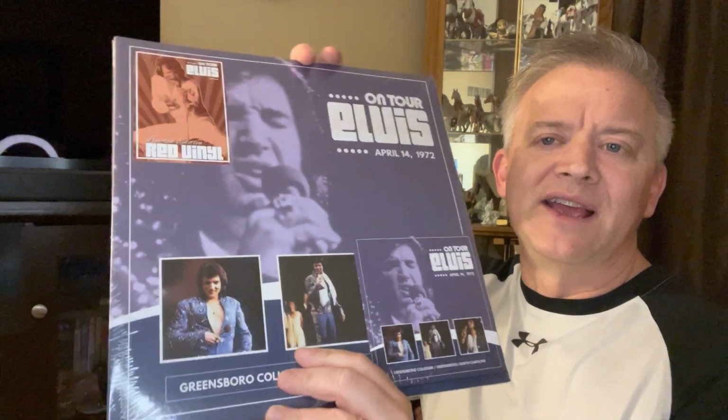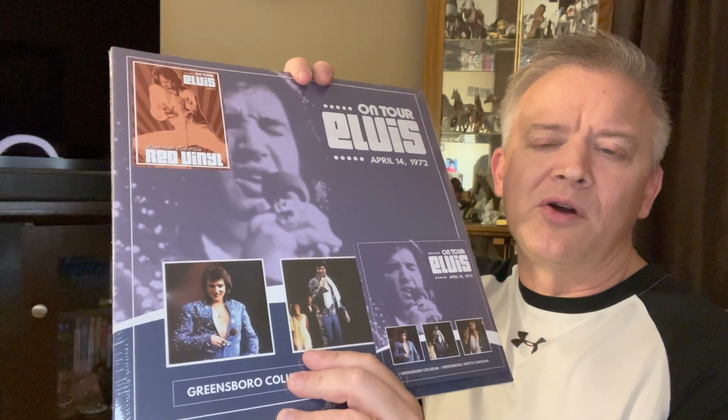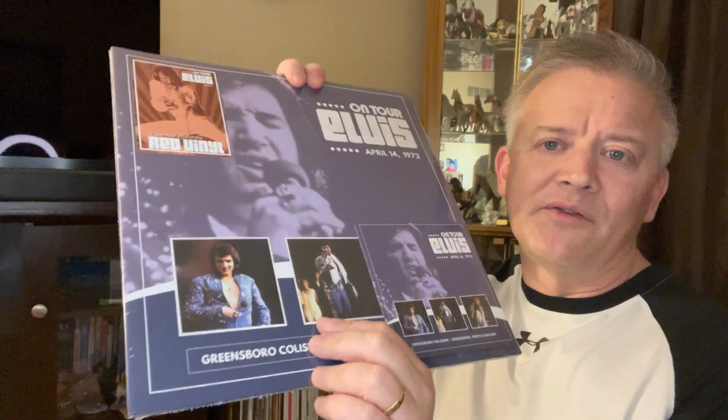I'm very excited to put this on the turntable tomorrow. Again, this is the red vinyl version. I couldn't get the blue version. I wanted to match it because of the cover, and Elvis wore the blue suit. But I'm anxious to listen to this and give you all my honest opinion on it.